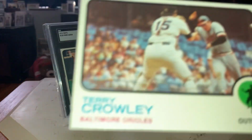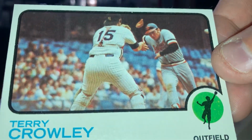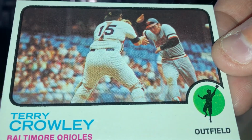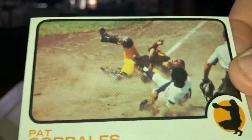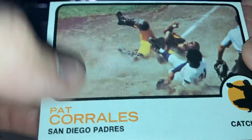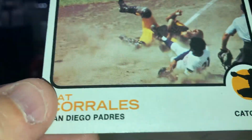Look at this one. Terry Crowley has ill intent. Very, very ill intent. He is about to barrel. Look at that. This Pat Corrales did barrel. He got crushed. This is his card, mind you, and it's a card of him getting upended. But that is such a great image.